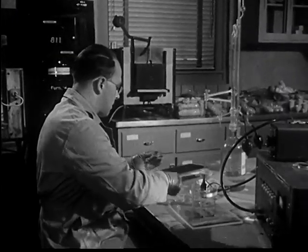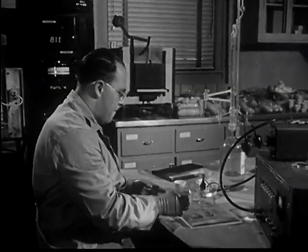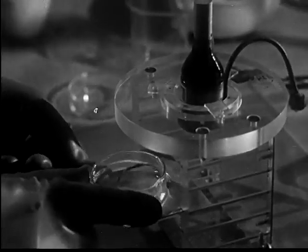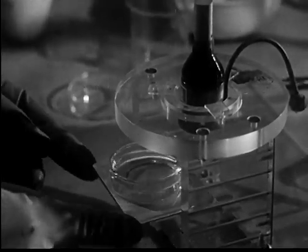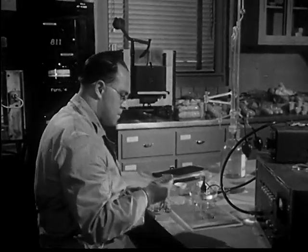This is just one of the experiments conducted at the University of Tennessee. Many radioactive materials are being used to learn how animals absorb certain elements and build them into bone and muscle, which then become food products for mankind.